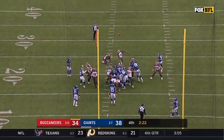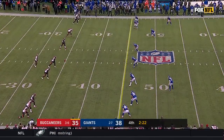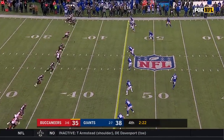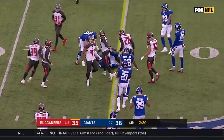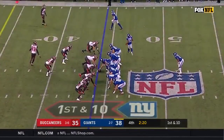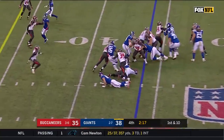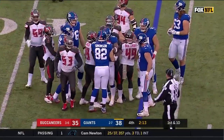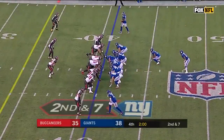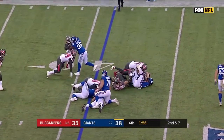Now the point after to get within 3, and it is good. You know they're going to run it, and they'll give it to Barkley, and he picks up 3. This will run all the way down to the 2-minute warning. Second down, and this will be a stop.